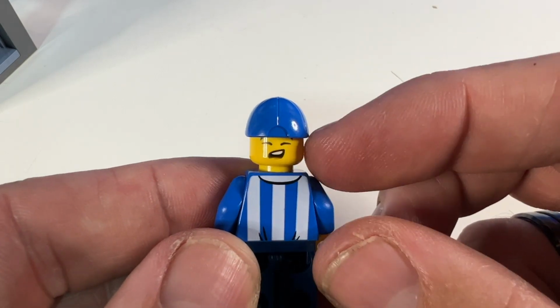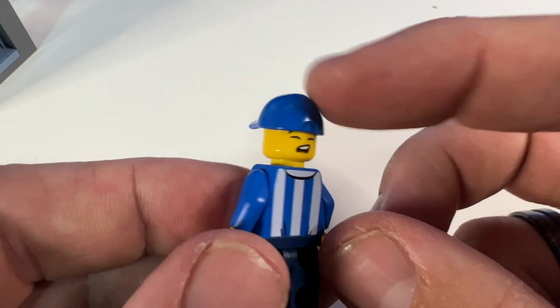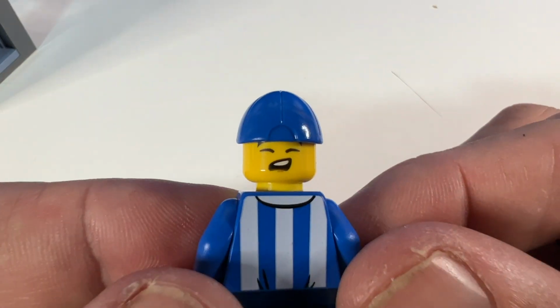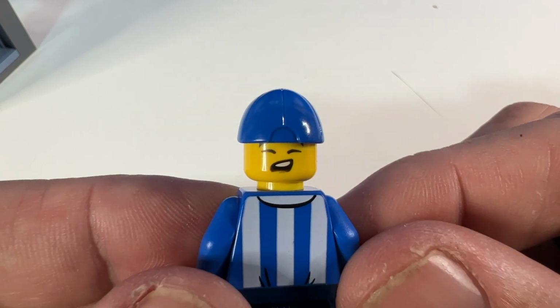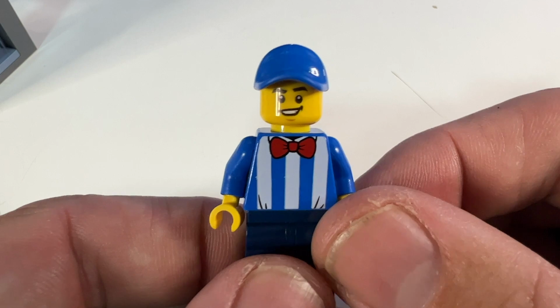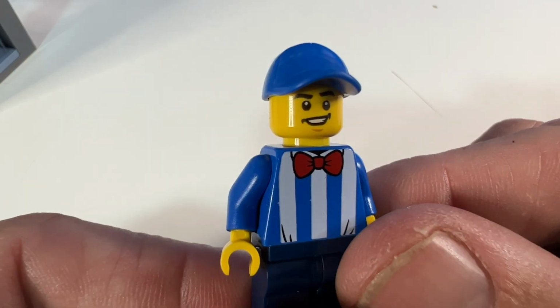Normally, if you've got a double printed face, you'd have long hair or something, and if he was wearing a cap, you'd only have a single print. So I'm not entirely sure why newsstand salesman, perhaps they're working him a bit too hard and he's looking a bit tired, but we're going to keep him looking cheerful, so we're going to put him in his newsstand and he can have a nice cheerful conversation with Minifig Jez.